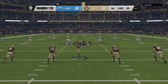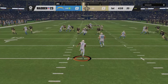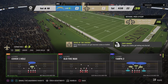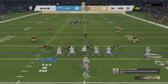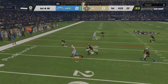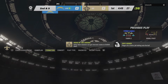Will Lutz has it teed up, and here we go from New Orleans. DeAndre Carter now from his end zone. DeAndre Carter now returns. The Chargers take over first and 10 at their own 22-yard line. Throwing first play is Herbert. He'll get this out wide to Ekeler. 5 yards on the game's first play, second down.